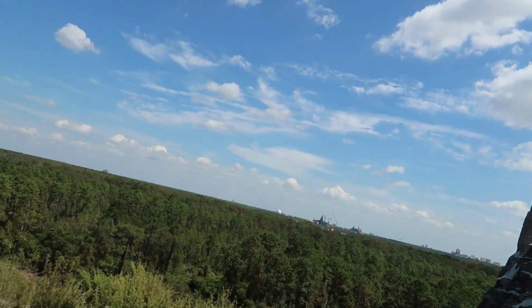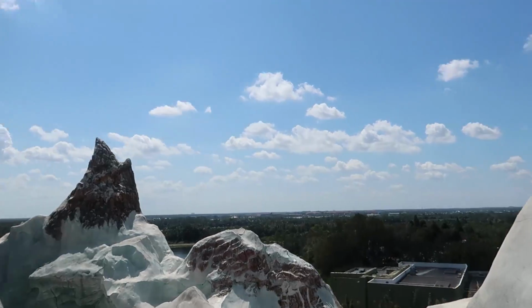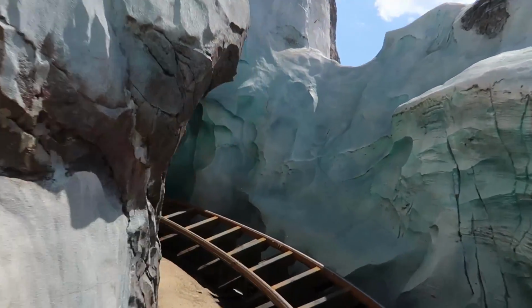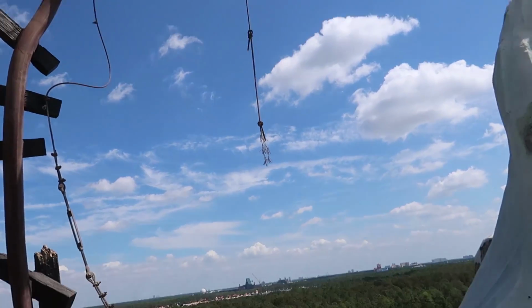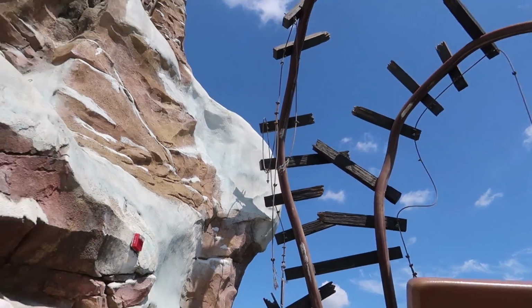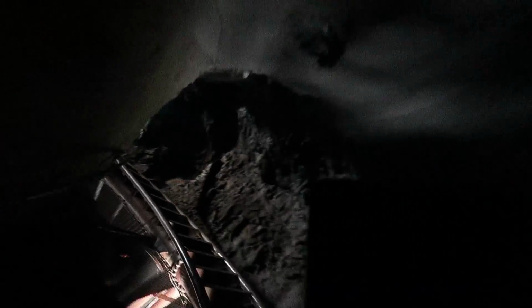Look, Taylor, let's see Epcot. Tower Tour. Oh, look, you see Epcot from here. Oh, I saw the castle tower. Lean your head back. Oh, there we go. 1, 2, 3, 4.